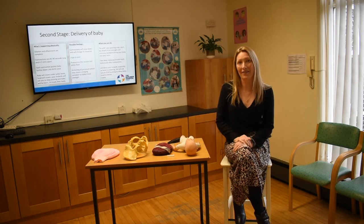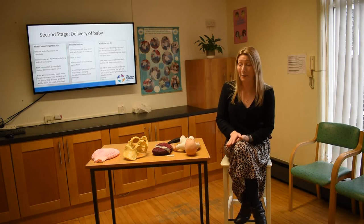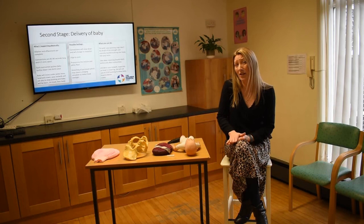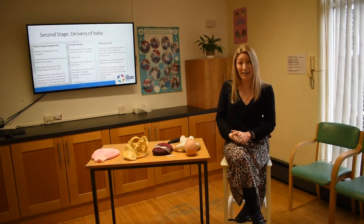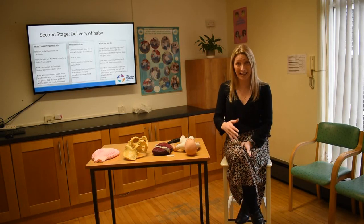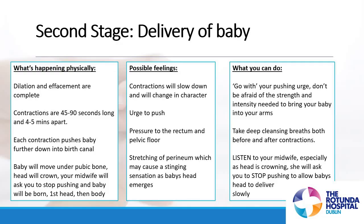So second stage, okay, what's happening physically? Dilatation and effacement are complete, and so this is the phase where baby's moving down through the birth canal and being born. Your contractions slow down a little bit, usually in this stage. We'll find that they get a little bit longer, maybe 70, 90 seconds long in some cases, whereas towards the end of the first stage, you might have been having contractions every 3 minutes. In the second stage, they might space out a little bit, and now you might only be experiencing them every 4 to 5 minutes.